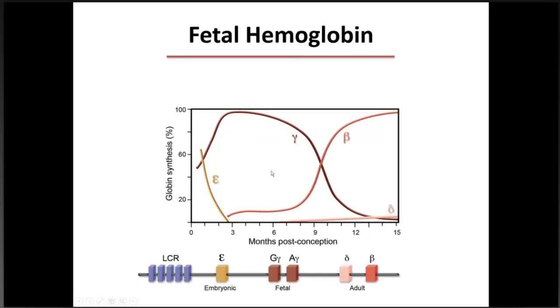We all produce fetal hemoglobin as fetuses and as infants, but in normal individuals, the gamma-globin, which is the beta-like component of the 2-alpha chain, 2-beta-like chain hemoglobin, starts to decline soon after birth and becomes almost non-existent. Sickle cell patients still produce some gamma-globin, some fetal hemoglobin throughout their lives, but it's generally not enough to really modify their disease.